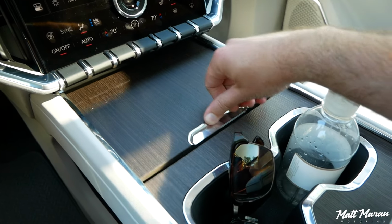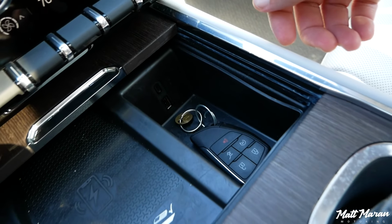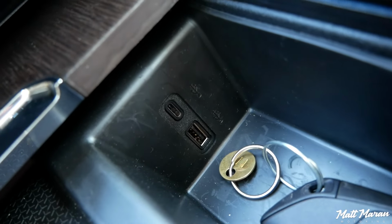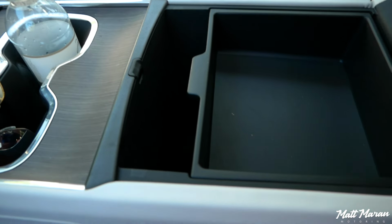Otherwise, though, as far as the top part of this storage bin, you'll see a wireless charging pad and another little pocket there that has USB-A and USB-C jacks, 2 cup holders, and then the center armrest, which has a little bit of padding to it, but honestly is a little firm for my liking. You open that up and you will see a removable bin here, which is great, and also a nice large cubby underneath of that, and so a lot of good usable space in there.